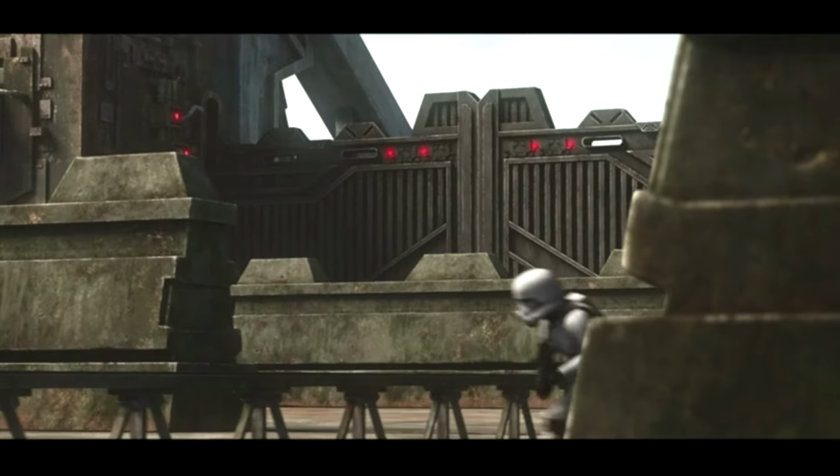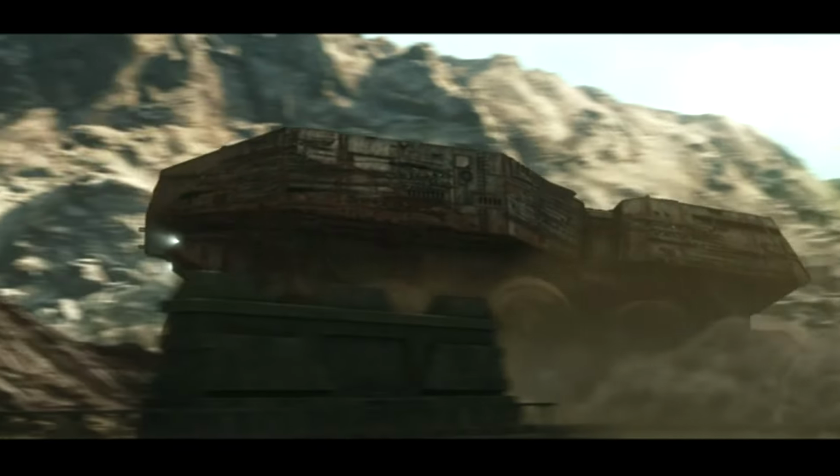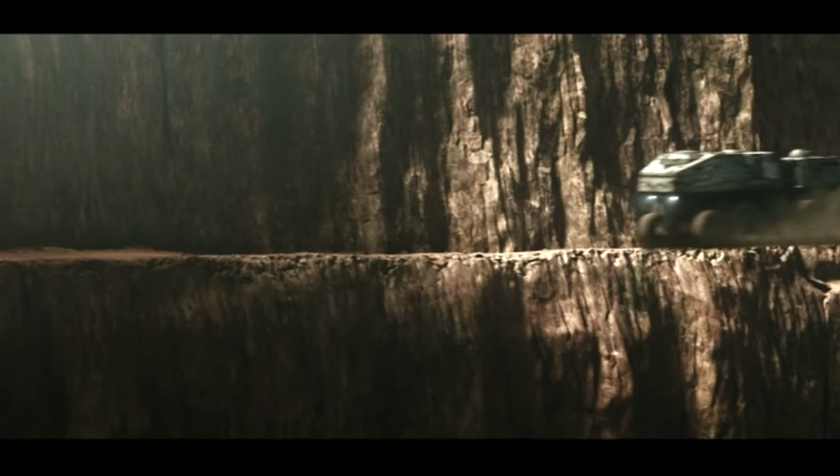In battle, it was crewed by two pilots, a vehicle commander, a comms operator, four technicians, and four gunners. However, when used as a prisoner transport, it only required one pilot, a co-pilot to operate the weapons and comms, and several guards.